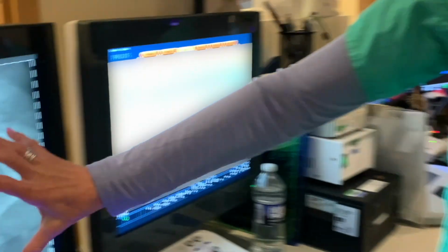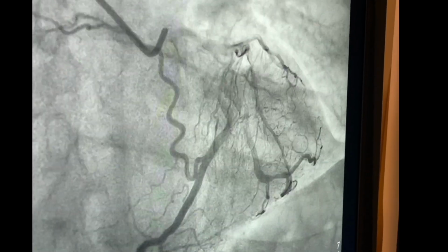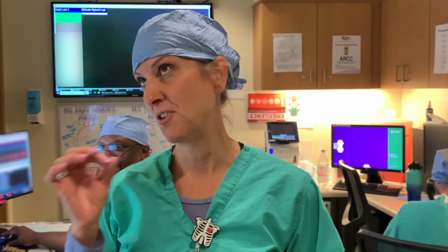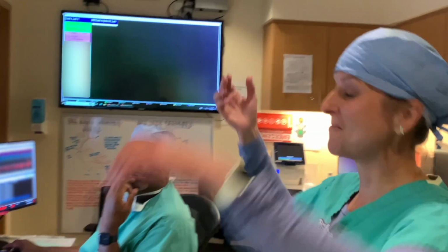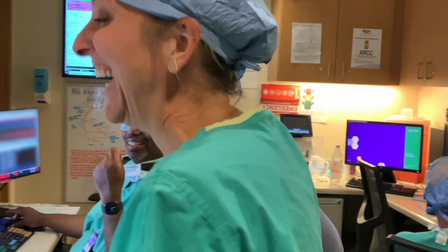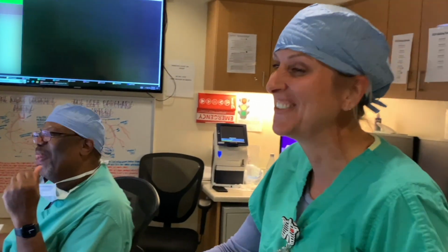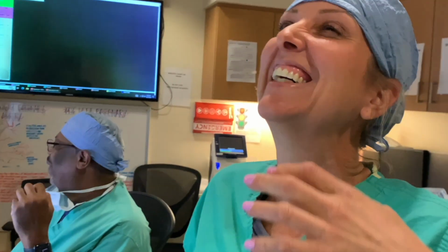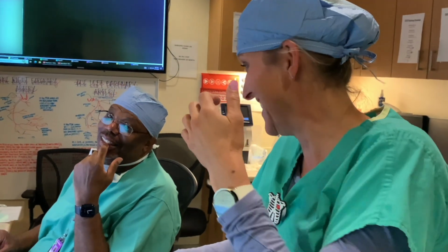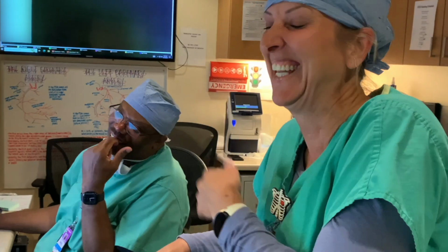So now this is what we call the left side of the heart. This is your LAD, lateral, anterior. Left. Oh my God. Okay, Molly, stop. Oh, that 2 o'clock is catching up with me. Left anterior descending.